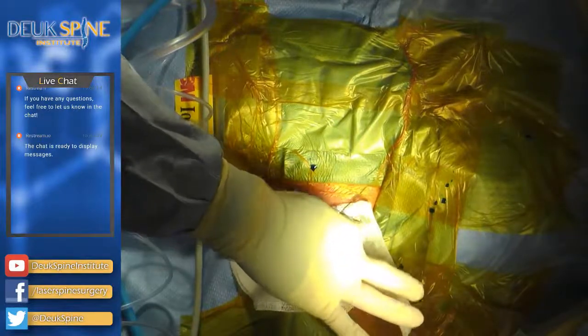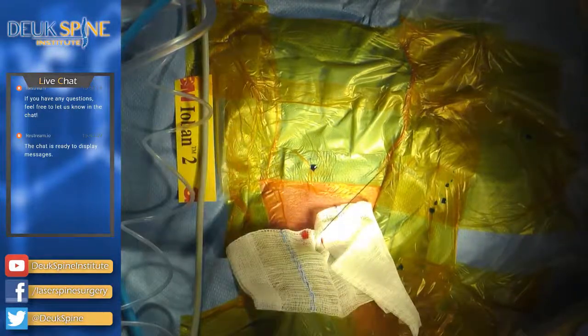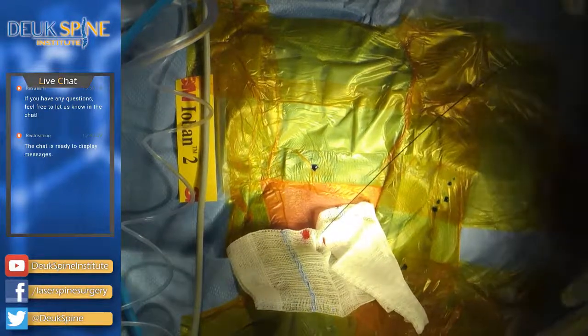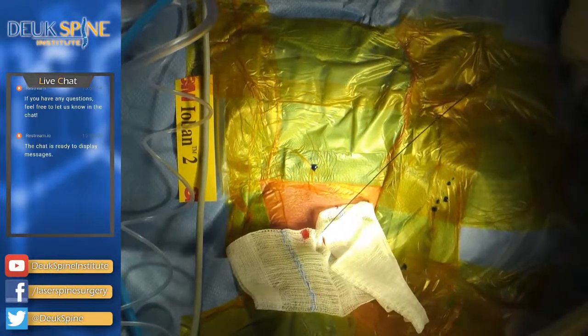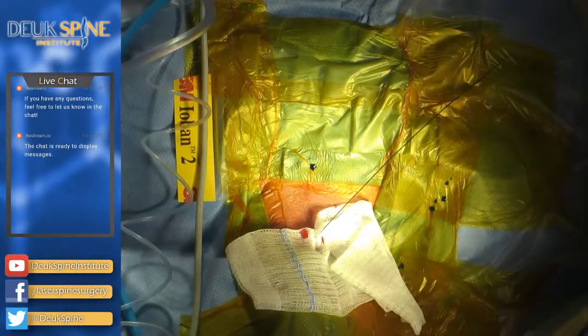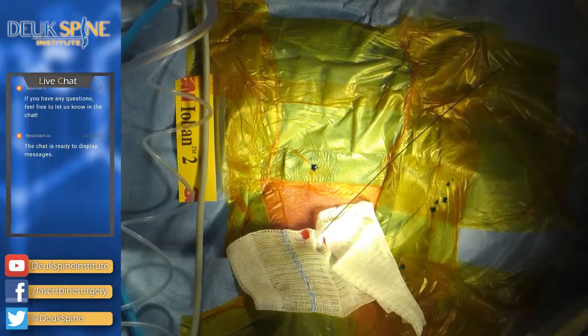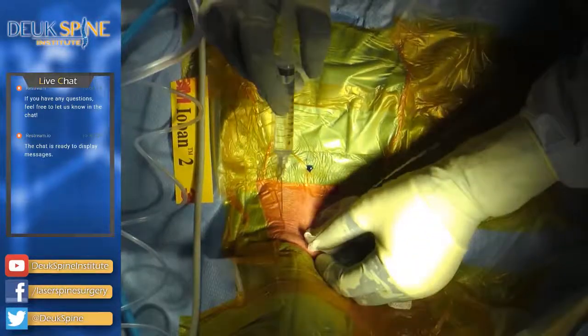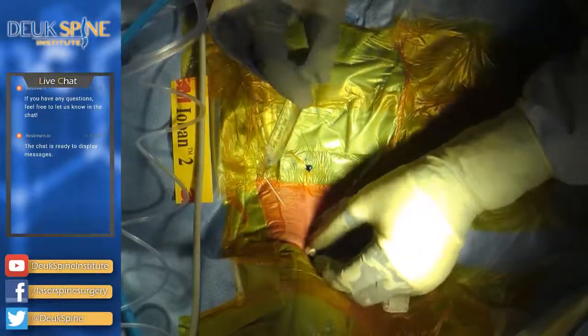That's the current shot. Hold this for a second. I just don't like that being there. Let's see if we can do that. Shot. That's much better.